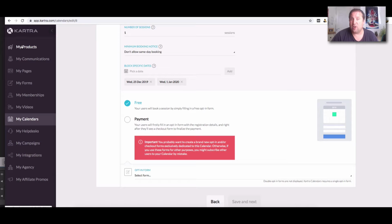I actually charge for my calls. I charge $50 simply because I want to kind of pre-qualify people to the right people to work with, and that kind of gets rid of the people that I don't want to work with, right? It kind of pre-qualifies people to that level. So you can do that inside of Kartra. Absolutely you can. But for the purpose of this, I'll make it free.